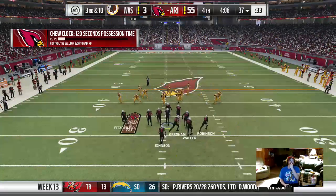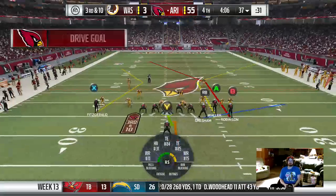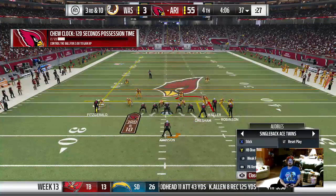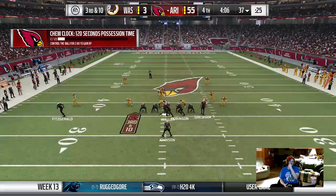Looking to jam the receivers at the line here. Press coverage, and not counting the defense here, the Redskins have 6 defensive backs out there. James Jones at 32.